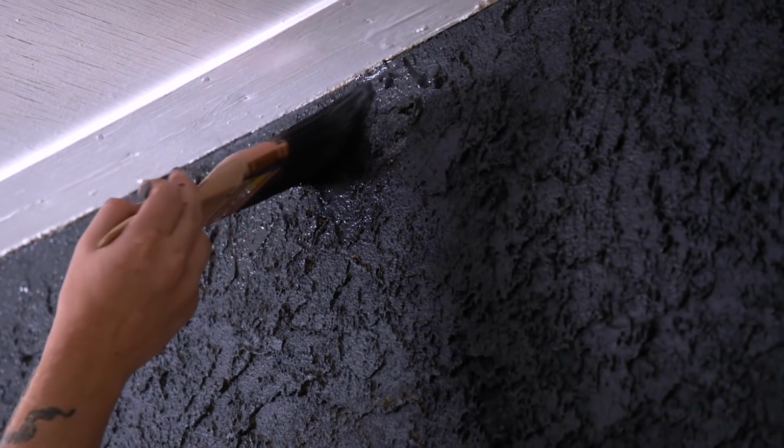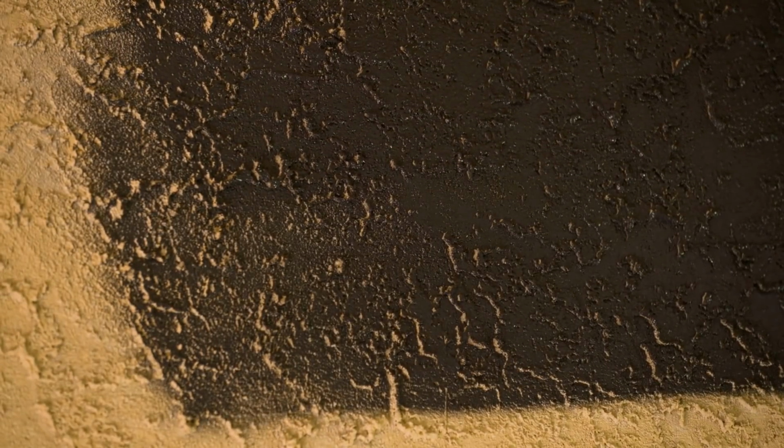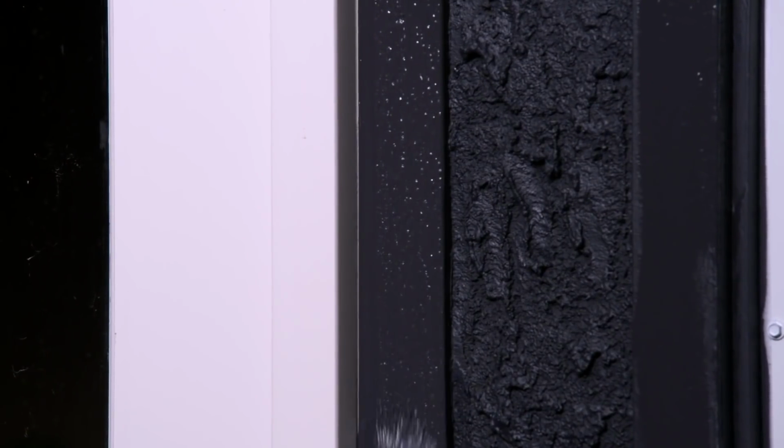The biggest change by far will be the color, and we're taking our inspiration from, you guessed it, the Lowe's Centennial paint palette. We're going dark to amp up the drama, both on the stucco and the trim, to give a cohesive feel with the new garage door.